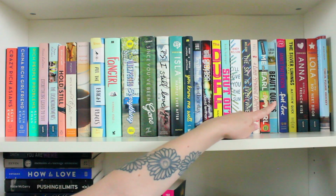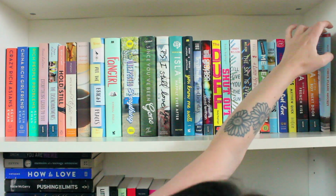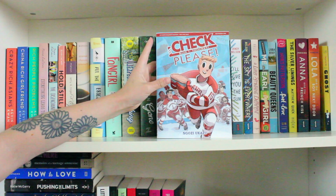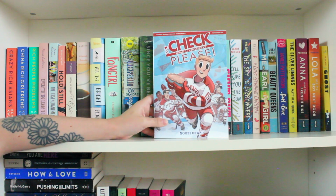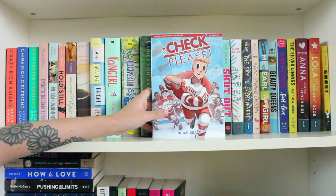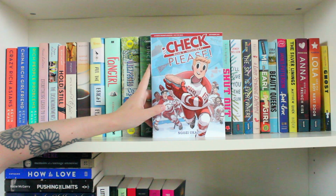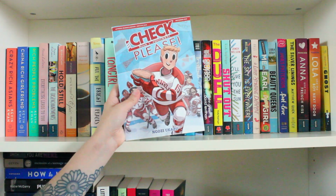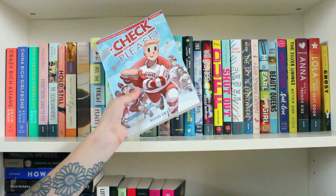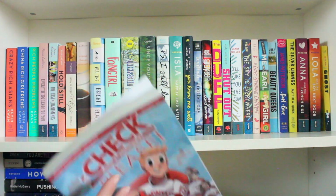And then of course we have Anna and Lola, which are amazing, and I love those. Check Please by, oh god, let's try pronouncing this, Ngozi Ukazu. I read Check Please, and I still read it on Tumblr, but I was so excited when it was going to be released in a graphic novel format. So I picked this up at YALLWest, I think 2 years ago, and was so excited that I got an ARC of it, so that's really fun.